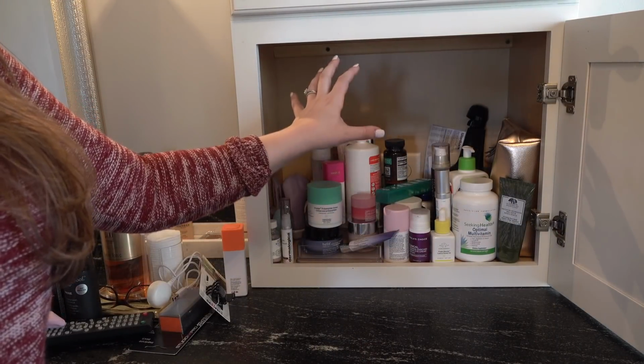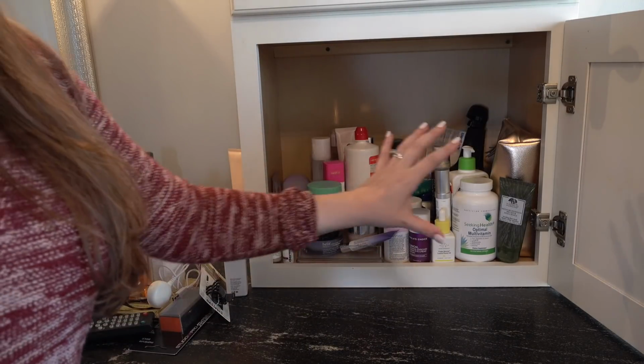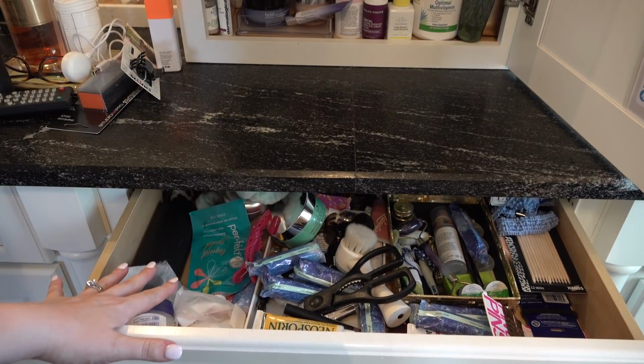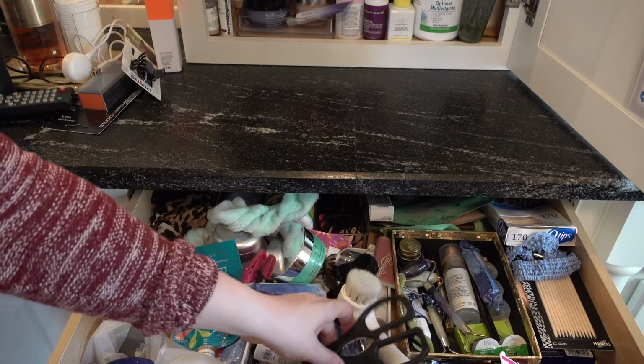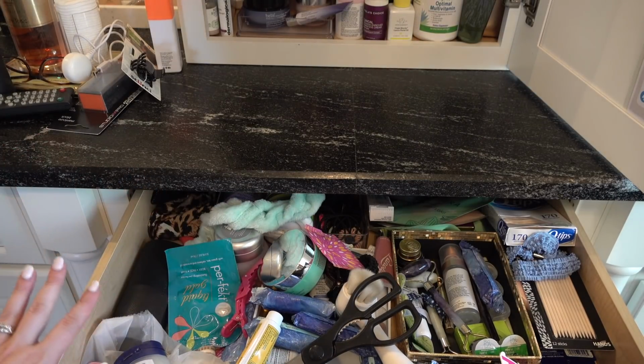Let's organize this. Okay, so here's a little before of this. This is like my main skincare area. Things I'm trying, things I've been using for a long time. I also have like vitamins and stuff in there. This is the most stressful part, in my opinion, this drawer. I have everything under the sun. Feminine products, scissors, eye patches, Neosporin, you know what I'm saying? Like, it's just crazy.